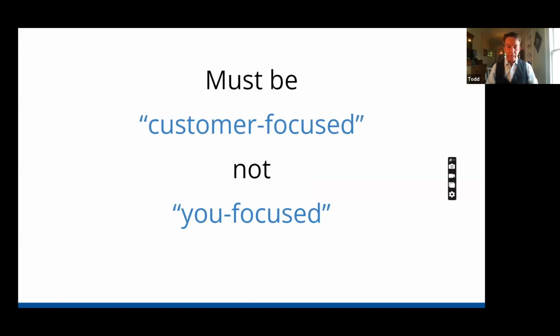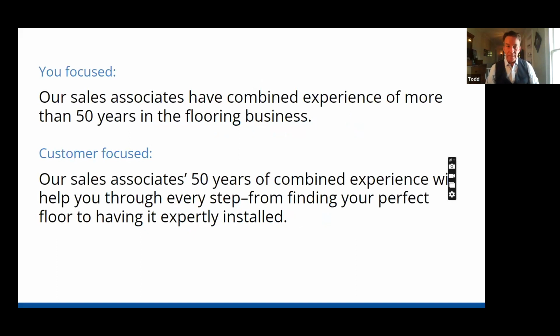The one rule that I am going to say is that it's got to be customer focused, not you focused. And just a quick example of what I mean by that, a you focused idea is our sales associates having combined experience of more than 50 years in the flooring business. That's kind of a you focused idea. The idea that's customer focused, how do you turn that around to make sure that if somebody is reading it, if somebody is considering your store, you'll always want to put it from their point of view. So our sales associates' 50 years of combined experience will help you through every step, from finding your perfect floor to having it expertly installed. It's just a small twist to make sure that everything on the list is from the audience's point of view.